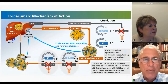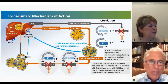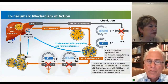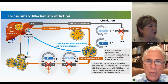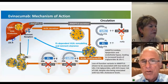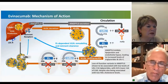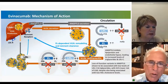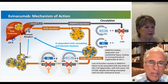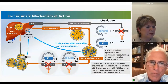So evinacumab is an ANGPTL3 inhibitor. So just a quick overview here. In the liver, we make VLDL, very low density lipoprotein particles. These very large particles, predominantly triglyceride, but with cholesterol as well, then go around the body and under ordinary circumstances will drop their triglyceride off, making about 17 trips at skeletal muscle and adipose tissue before they become intermediate density lipoprotein, and then low density lipoprotein, and then are taken up by the LDL receptor.